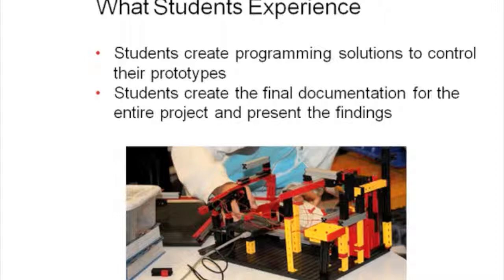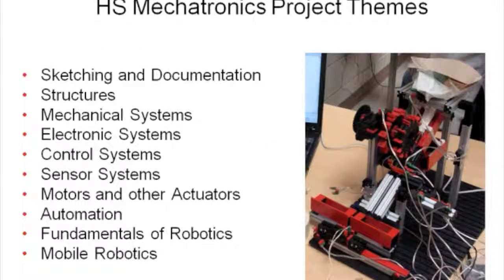Now let's look at the way the curriculum is laid out. If we look at the high school mechatronics project themes, they're listed over here, and I'll just go through them quickly. The high school mechatronics curriculum covers sketching and documentation, and this includes documenting the whole process, the trial, the error, every bit of it. It also includes learning about structures, for example, learning about the basics of different types of structures and testing various designs, such as in this curriculum they're going to learn about the structures of different roller coasters and learn about the physics involved and things like this.